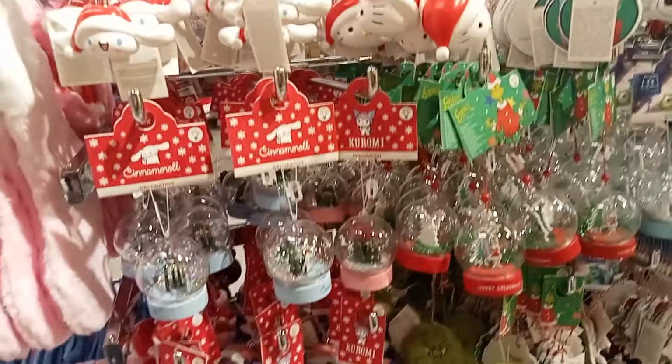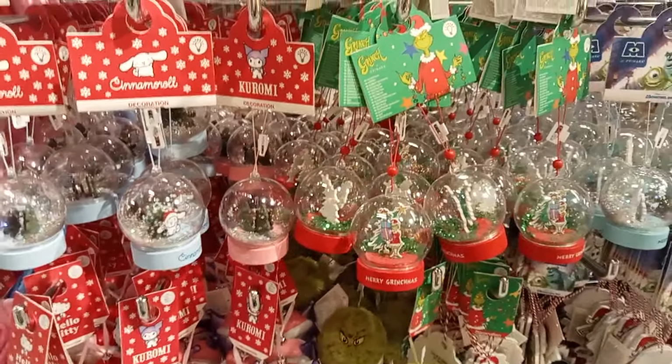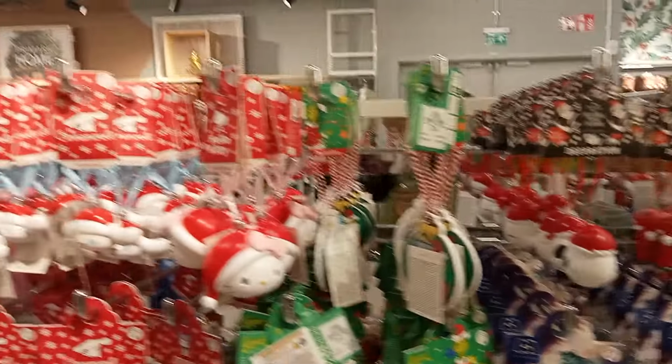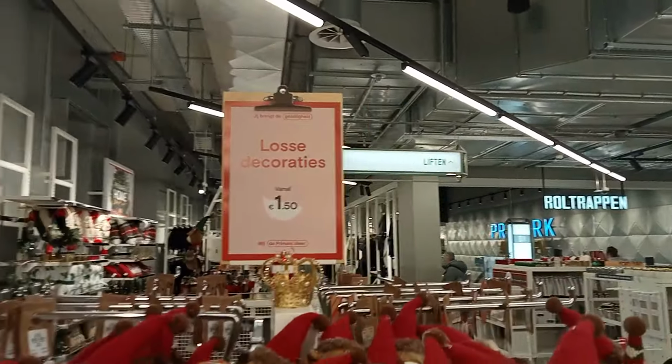Here is this. So let's show other. Merry Christmas. So let's see the price. Is the price written? Yeah, it's €4.50. They have different types. They have €2.50 for decorating for Christmas. Over here it says €1.50.